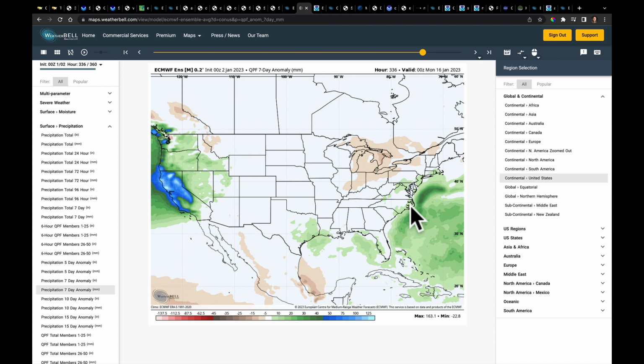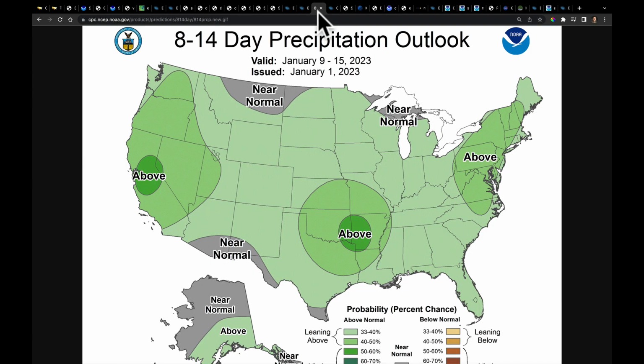And that's why I think as we progress through this pattern, we will see routine chances of precipitation. But as we move toward the middle of the month, those chances could start to increase. That's really what the models are suggesting at this point. By the way, this has been reflected in the newest update from the CPC. This is their January 9th through the 15th update. They've now got better chances of us seeing above normal precipitation during that time period. So we're kind of modifying a bit here what the models were suggesting.